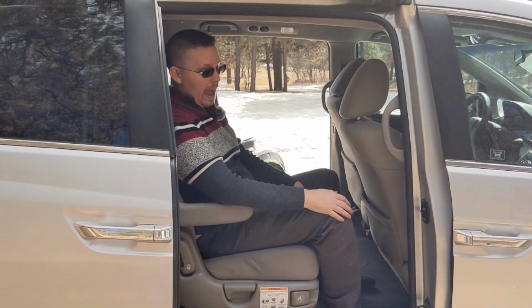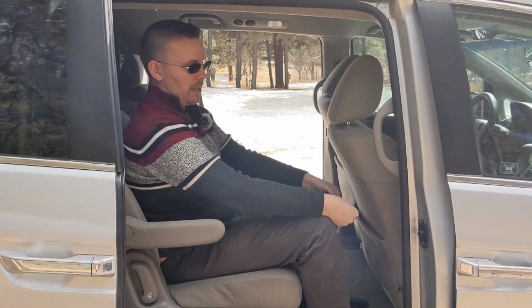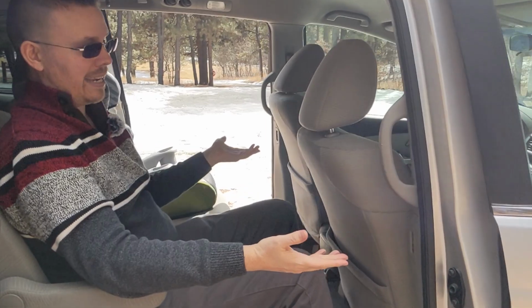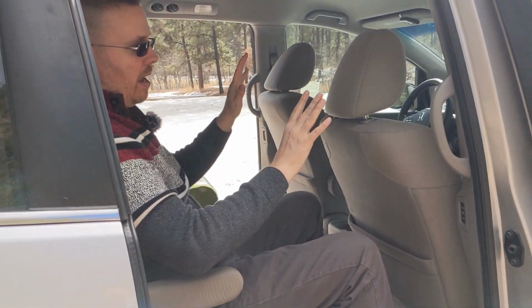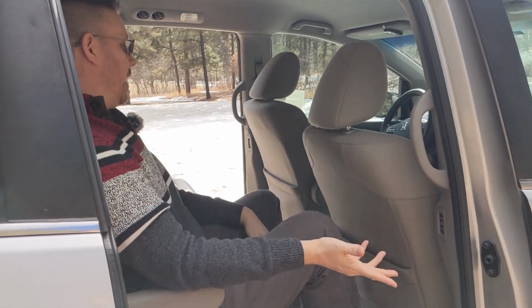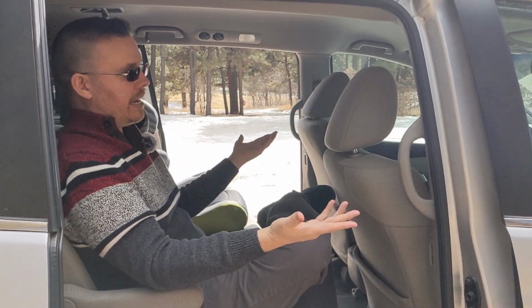As you can tell, I'm insanely comfortable. I mean, look, I can put 2 fists right here before my knee gets here. This is all the way back and leaning back. So I have an enormous amount of space. I can cross my legs, I don't even hit the seat.